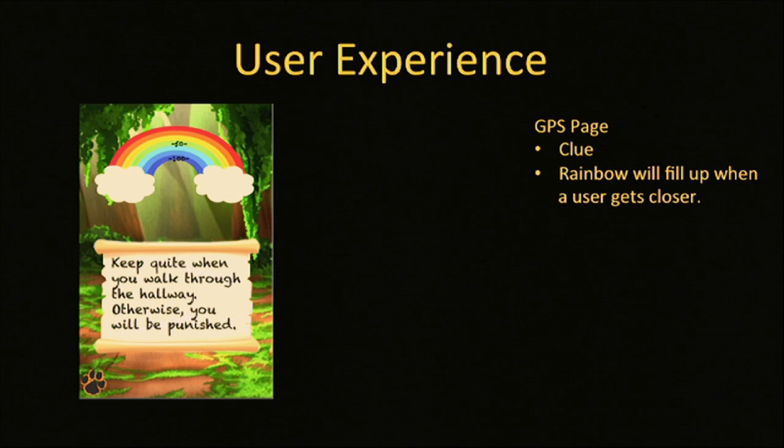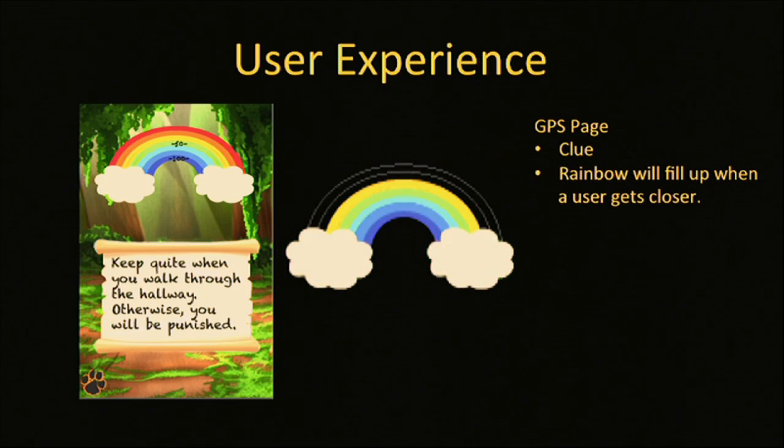There is a rainbow that uses GPS to let you know whether or not you are getting closer to a location. And when you get closer, the rainbow is going to fill up slowly into red. And when you walk into the range of the iBeacon, it will take you to another page.